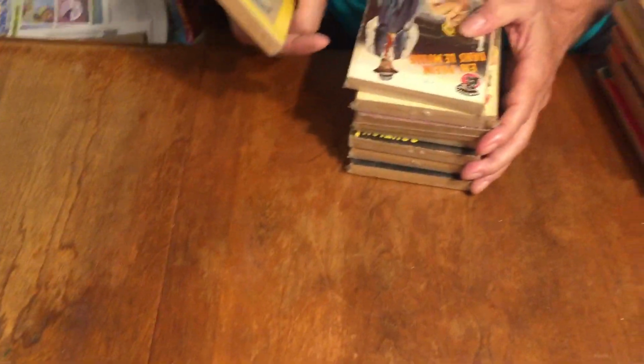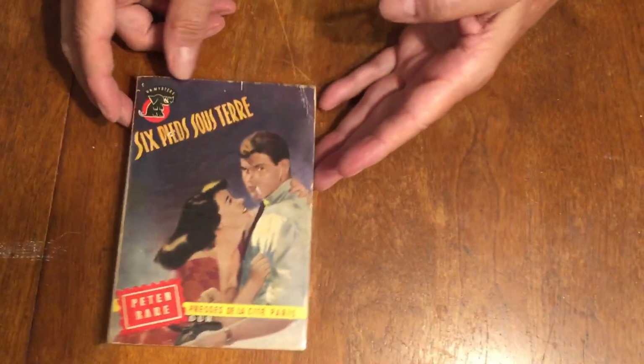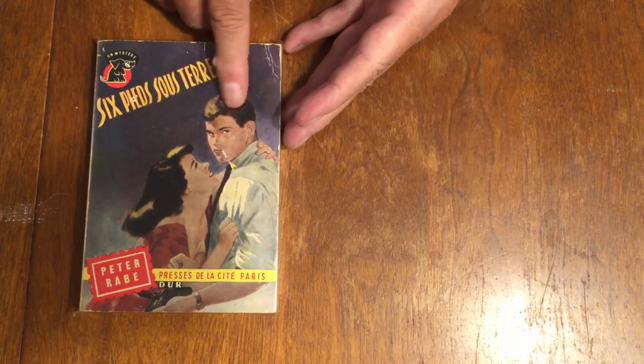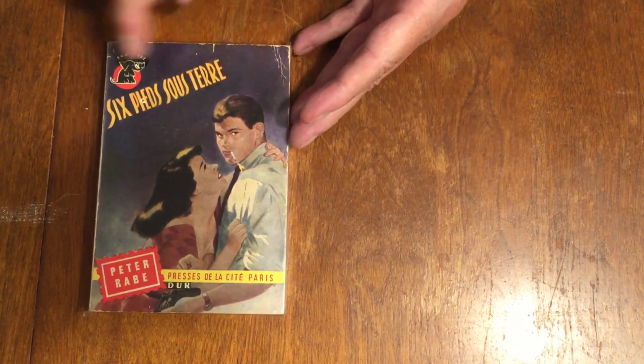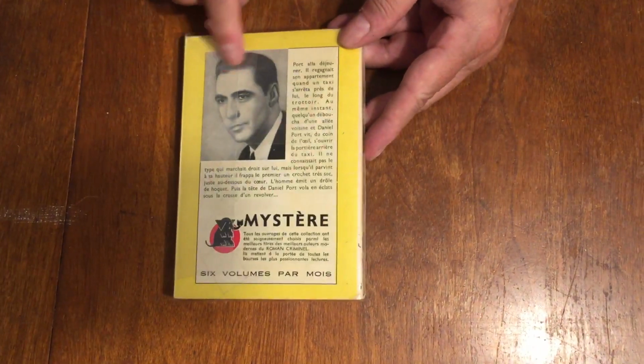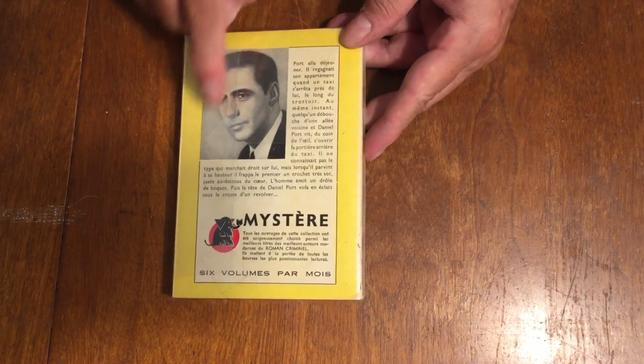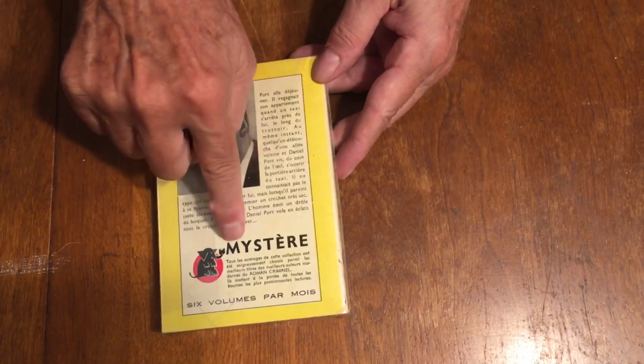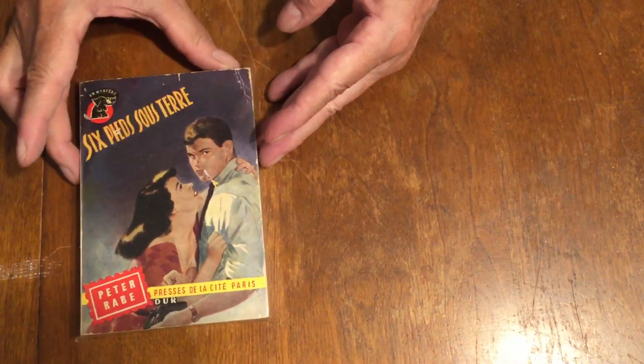And the first one here is number 331, and it's by Peter Rabe. This was a Gold Medal book, and this is the same cover as the Gold Medal, or at least maybe a redrawing of it. Here's a photo of Peter Rabe on the back. And again, there's the cute little elephant holding up a vintage paperback, Un Mystère. So that's that one in that series.